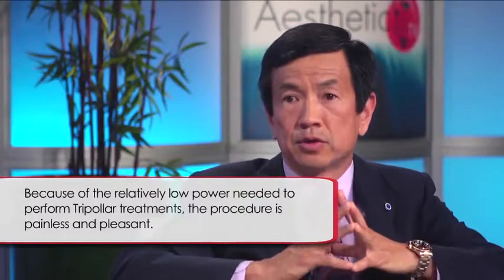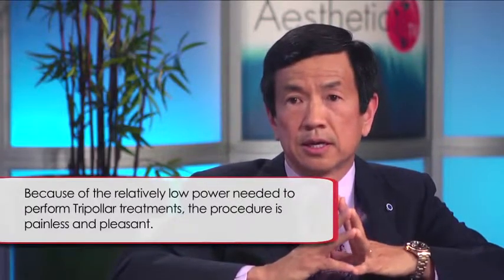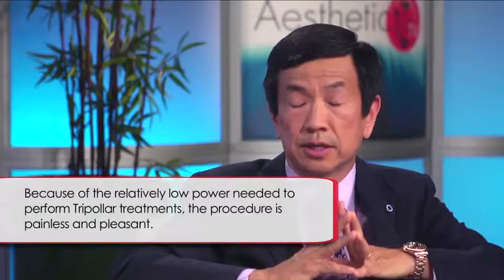So our patients are really happy even from the first treatment. The treatment is painless, it's pleasant, and because it's really low power that's needed. My wife had a treatment and said she felt no pain at all. Well, it sounds like TriPollar is a great advance in RF technology for aesthetic medicine.